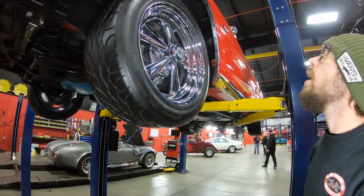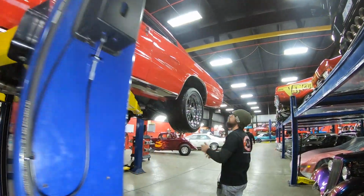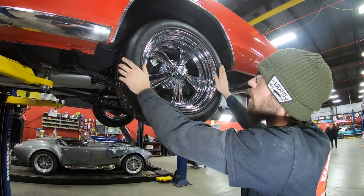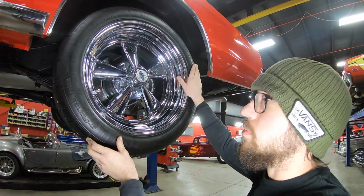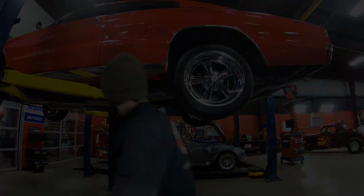BFGoodrich tires on it. And if we come to the back with me, you can see back here we have a little bit more meat. 275/40 ZR17 back here, which means you've got the same good looking rim, just a little bit wider, a little more meat. And back here, if I didn't already mention it, Wilwood brakes back here as well, cross drilled and slotted. So that all being said, let's go take a look at the stroker under the hood.